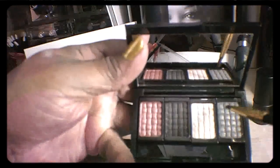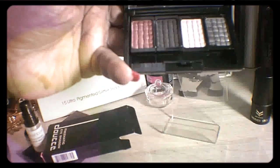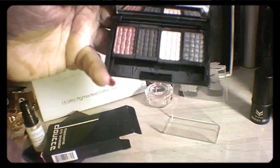And let me start with the gray one. A little fallout from there too. And that's how it looks. These are going to be more like matte type. But you see it's still very pretty. So then let's try the white one.